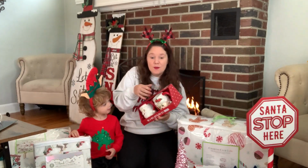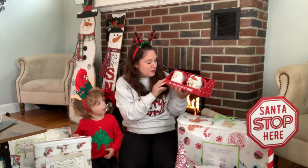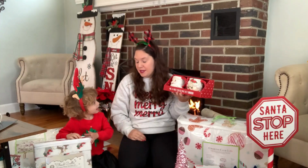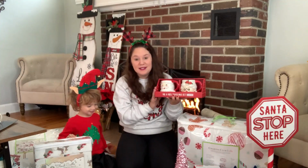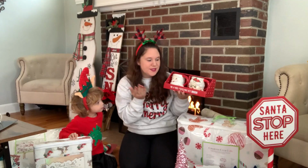The next thing I got from HomeGoods, I am obsessed with. I wanted these so bad. These are so adorable. And I said you don't need it. You told me I didn't need it, but guess what? I did need it because this will look so cute on our hot cocoa bar, right? They're so cute. So we got these from HomeGoods, Santa and Mrs. Claus hot cocoa cups. I'm so excited.